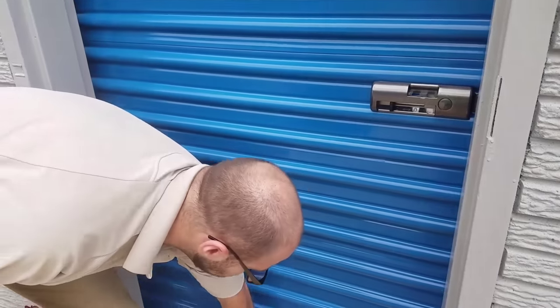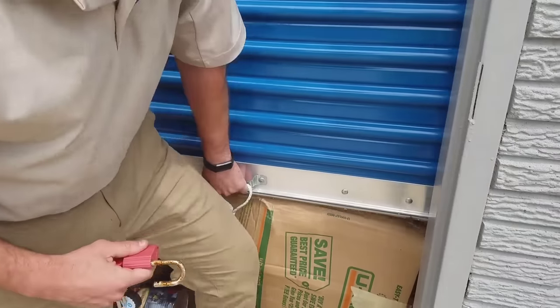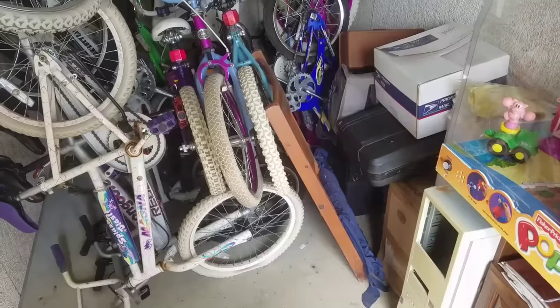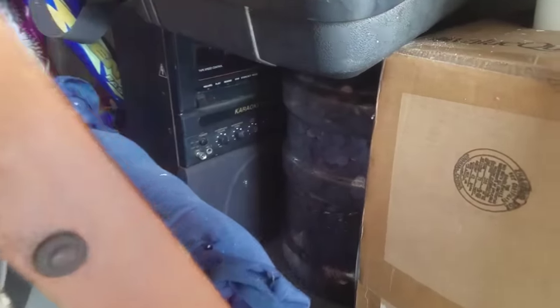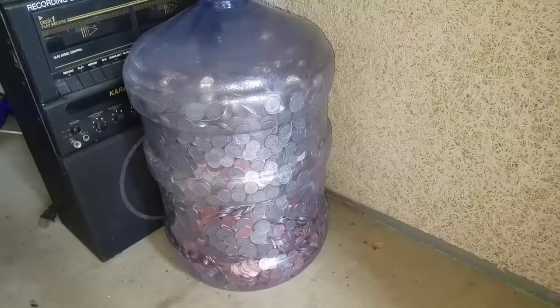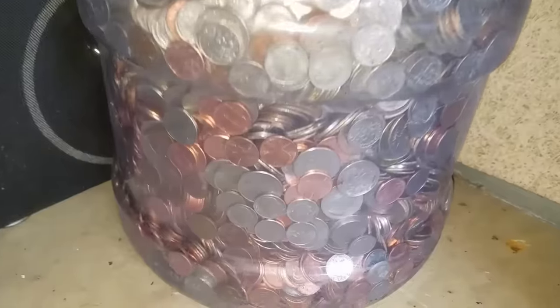All right. Open it up. Yes. Broken glass. Look at this. I pulled a bike and I had to get the camera. This chair fell back. And you see what that is, guys? That's a water bottle filled with cash. I've officially dug it out. And as you can see, there's not just pennies.